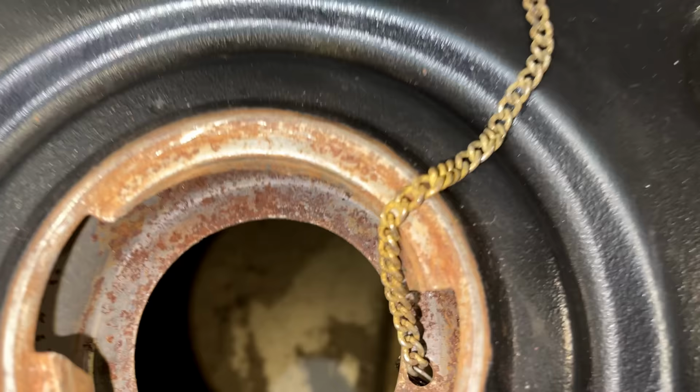It really isn't that bad in there. I am going to drain it though and put some evaporust in there and just let it sit overnight to clean it up a little bit more.